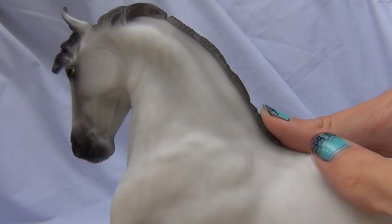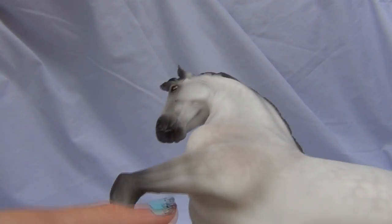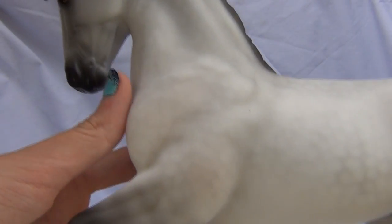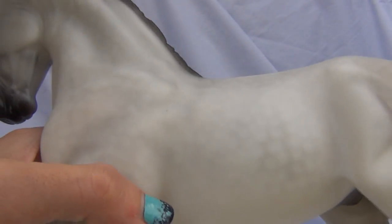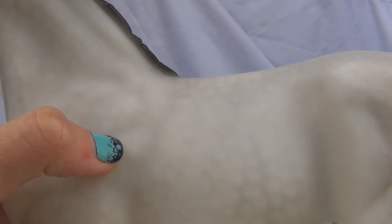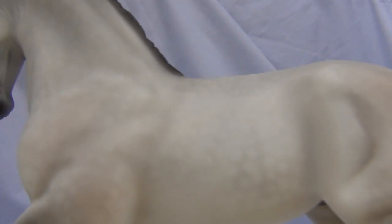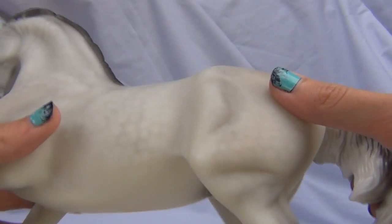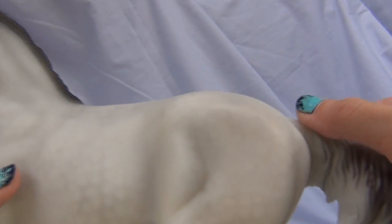Now on the other side of him, we can see he's got some really nice shading going on his neck to really define those muscles there. It looks really cool. He's got a little bit of dapples there as well. Then onto his shoulder, we got more dapples going on, but again, mine are a little bit more subtle, which I really like. I like that they're not too out there. You can also see more shading on his muscles. He's got lots of really nice subtle shading on him. And then down onto his hip, again, some more shading and more dapples going on.